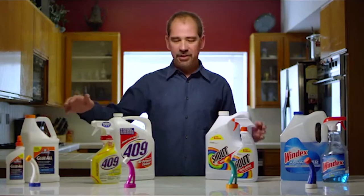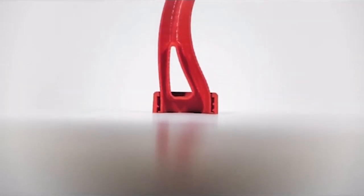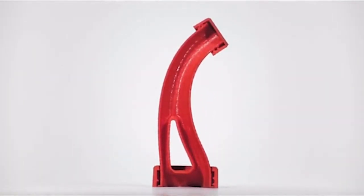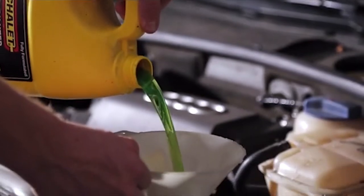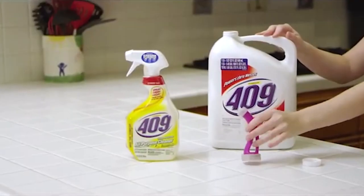From adhesives to household products and lubricants, this means no spills, no ruined clothes, no mess, and no time-consuming cleanup. For decades, we've been using old technology to do something as simple as pouring liquid. We owe it to ourselves and to our environment to evolve into a generation free of spills.